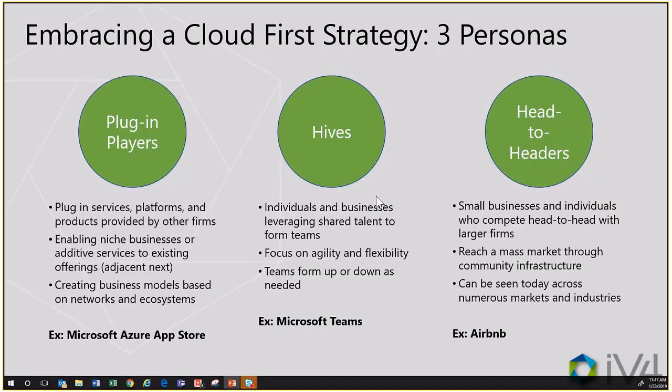And then the last persona is the head-to-headers. So small businesses or individuals that really want to be able to compete with larger businesses. And how do you do that? You have to be more agile. You have to be able to be efficient. You have to be able to save money and basically operate as effectively as possible.